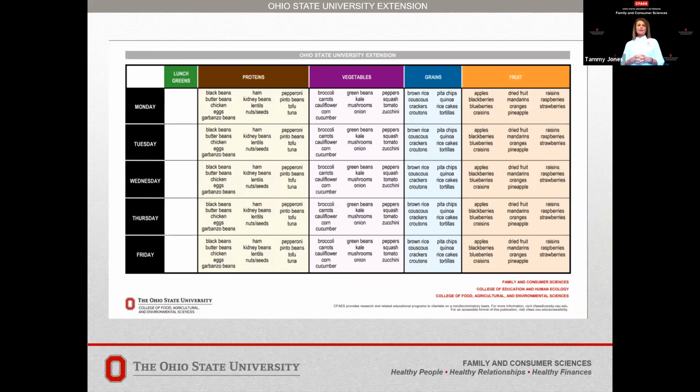So we've created a planning tool that you can see on the screen. We will be emailing this to you at a later time. So you will actually have a copy that you can print out and use. Hope that you find this helpful. I know a lot of my participants in my programs have told me they find this very helpful.